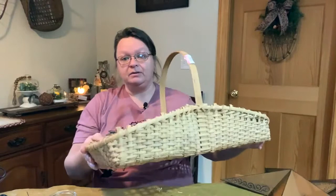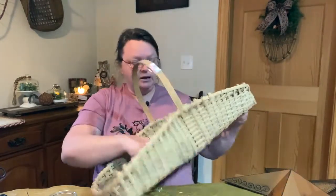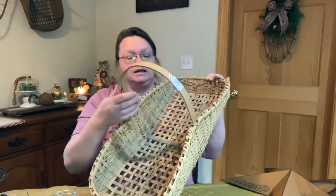I mean, I can decorate with this. I can go take this out to the garden. The bottom is pretty sturdy, so I can bring in some veggies with that. So I was pretty excited to find that.